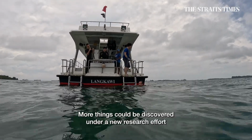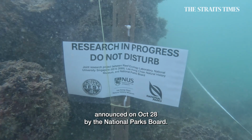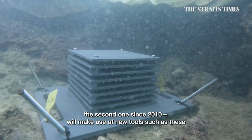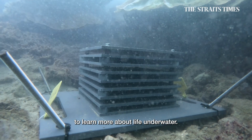More things could be discovered under a new research effort announced on October 28 by the National Parks Board. The Comprehensive Marine Biodiversity Survey, the second one since 2010, will make use of new tools, such as these autonomous reef monitoring structures, to learn more about life underwater.